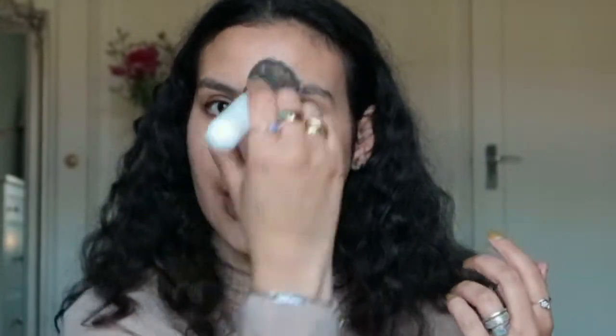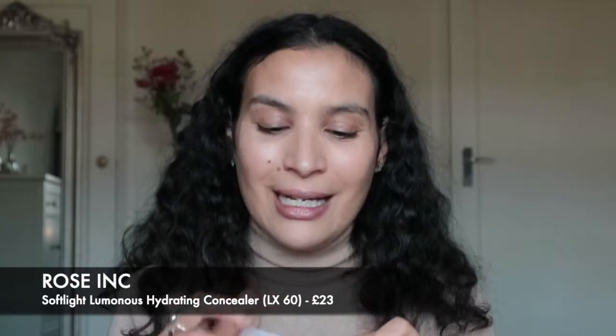See, it has that beautiful radiant finish, and it gives that healthy skin look as well, which I love. And for my concealer, I'm gonna go with Rose Inc. It's the Luminous Concealer something, I can't really remember, but it is in the shade X60.